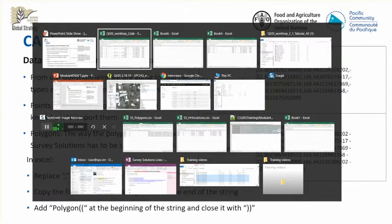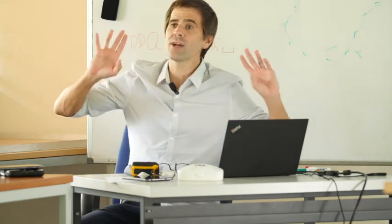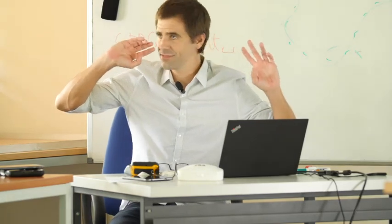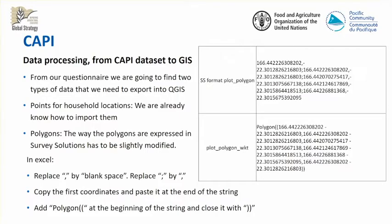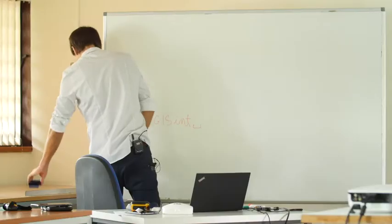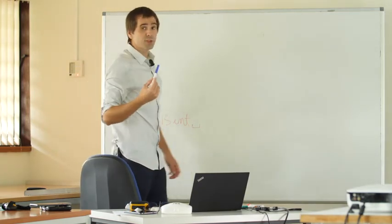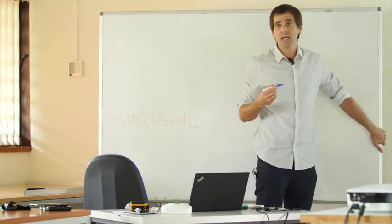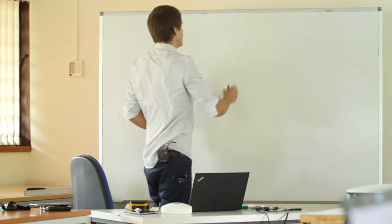Now, this is Excel. The stuff we are gonna do now is not GIS, it's Excel. So please pay attention because it's a little bit complicated, a bit tricky, I would say. So what are we trying to do here? Survey Solutions exports polygons in a very odd way, and this is something that I have already written down in order to provide feedback to the developers.